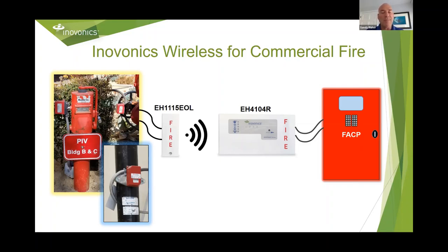Then that would be programmed into the EH4104R, which would connect to 5 zones on any fire panel. And that's for alarm, tamper, battery, missing, and jam. Sounds like a long way to go for a wireless point, but it beats $10,000 for trenching to get that wire to that one tricky remote point that would otherwise be cost prohibitive.